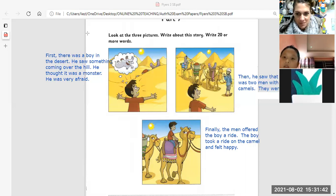First, there was a boy in the desert. He saw something coming over the hills. He thought it was a monster. He was very afraid. Then he saw that it was two men with two camels. They were friendly. Finally, the man opened the box of rice. The boys took a rice on the camels and felt happy. Good. Can you say it one more time? Read it one more time.